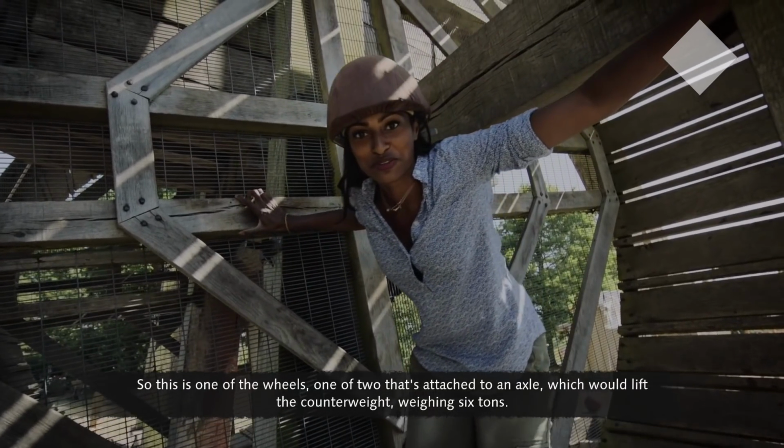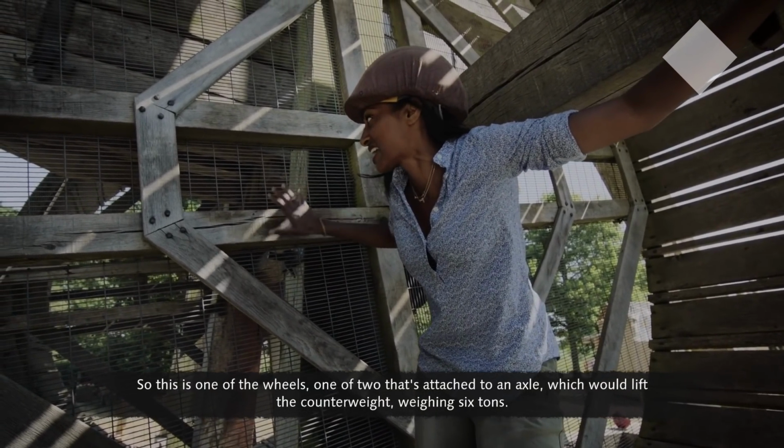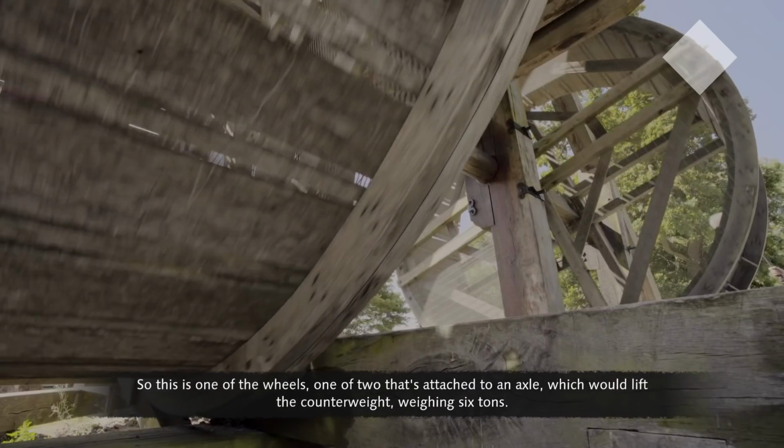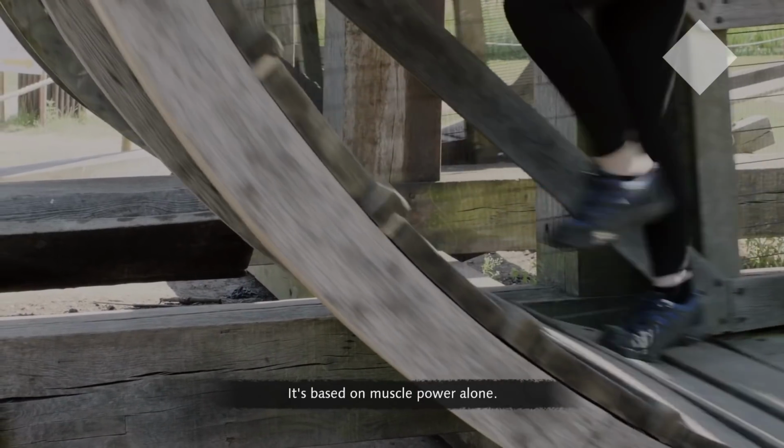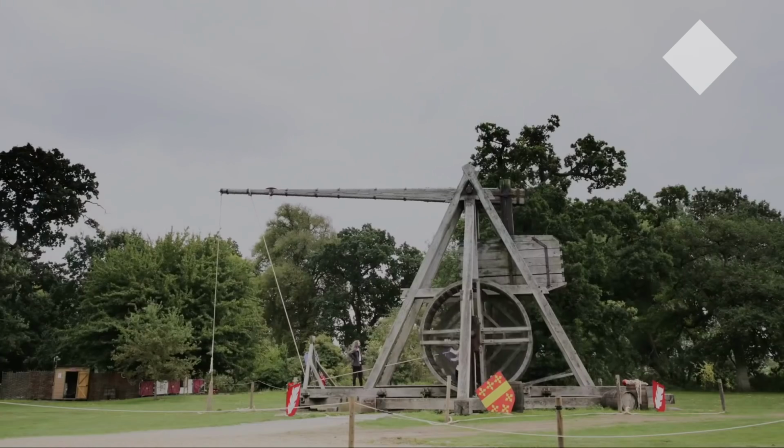So this is one of the wheels, one of two that's attached to an axle, which would lift the counterweight, weighing 6 tons. It's based on muscle power alone.